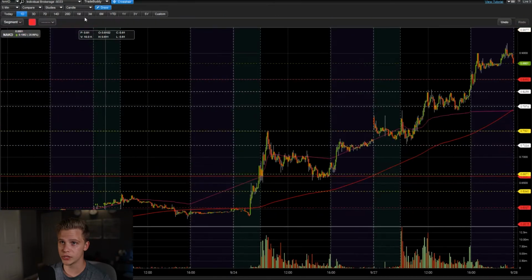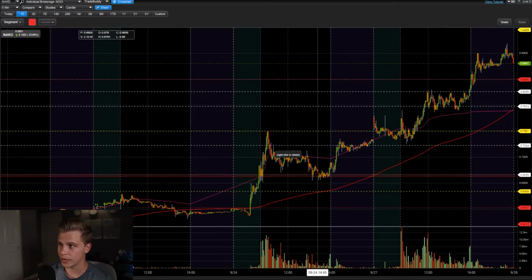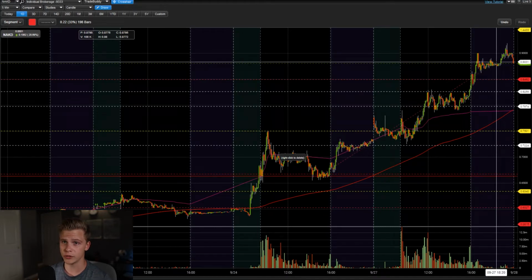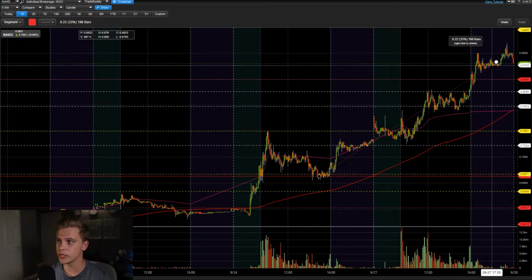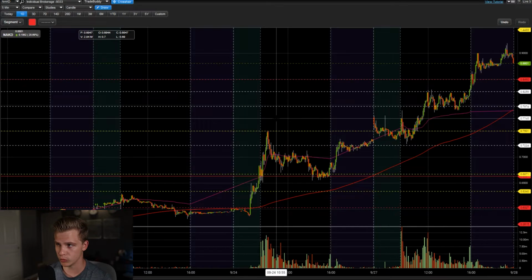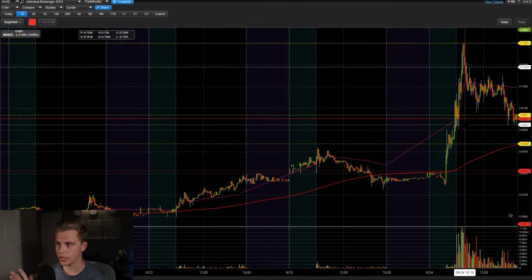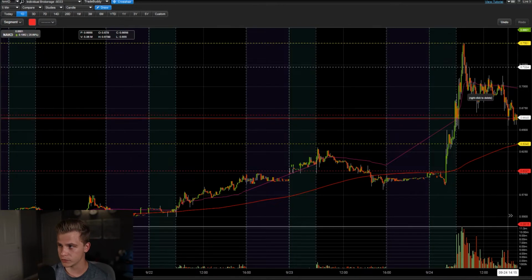I'm still holding a position on this. I did sell some at 85 cents, I'll talk about that. But overall, I'm up right now on the rest. I realized 33%. Easy peasy, just using core levels of support and resistance. I know there are probably so many questions: okay, how did you find these levels of support? I'm going to break that down right now.